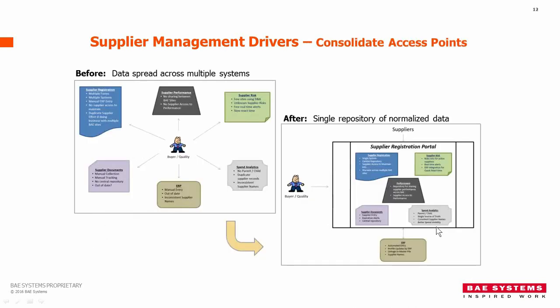So if we take a look at the consolidation of access points, this slide here is a bit cartoonish, but visually it kind of reiterates the before and after of how historically we had to access multiple systems to get the various sets of information that we needed on a supplier. And much of that information was being collected manually. Now we have a single repository within HICS, and much of that information is being collected in an automated fashion. And then we've also established a number of interfaces with several of our ERP systems, which automates the loading of new suppliers from HICS into the ERP, as well as updates and existing suppliers.